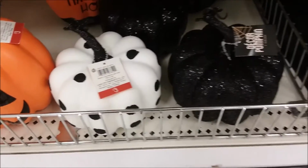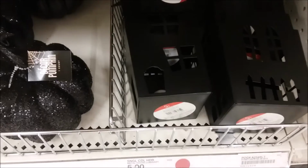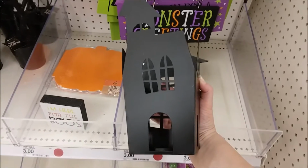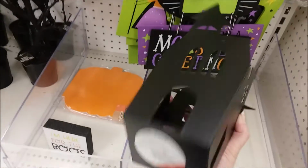Those are $3 apiece. And those are some candle holders in the shape of a house, which of course I also like. I like those styles. Very cute. $5 for those. So those run about $5.